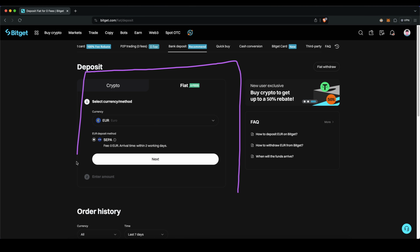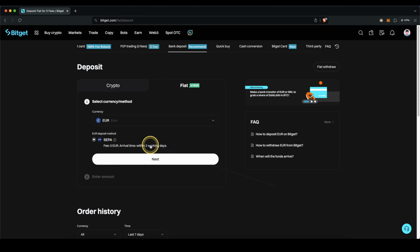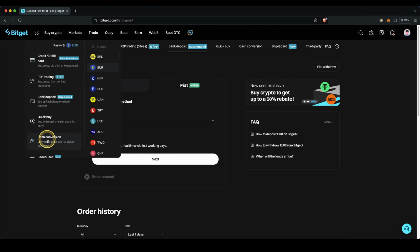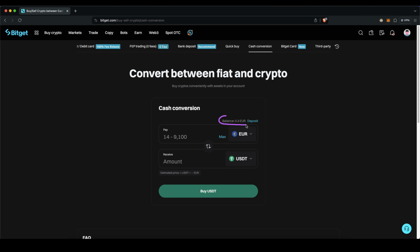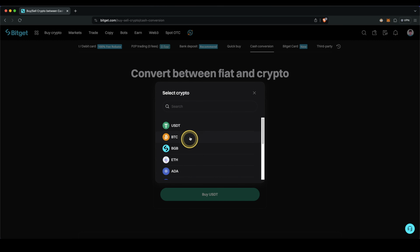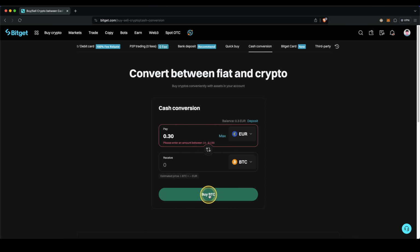If you deposit money this way, you need to wait until the money has arrived, and then once you have it on the platform, simply go here back to buy crypto and then click on cash conversion. You will see your balance right here. Choose the fiat currency that you have deposited, type in the amount, and then choose the currency that you want to buy, for example, Bitcoin, and simply click on buy, and then you can also make the purchase that way.